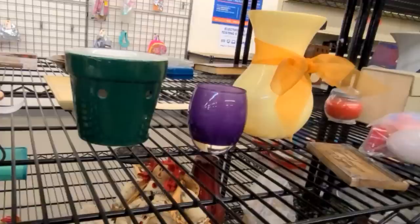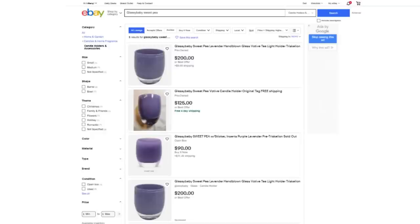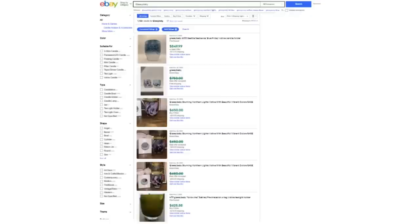So as I was driving home from Goodwill, I suddenly had a little panic thought and wondered if the candle holder I had passed up actually was a glassy baby. I've popped in some pictures here. Let me know what you think. Did I just make a massive mistake?